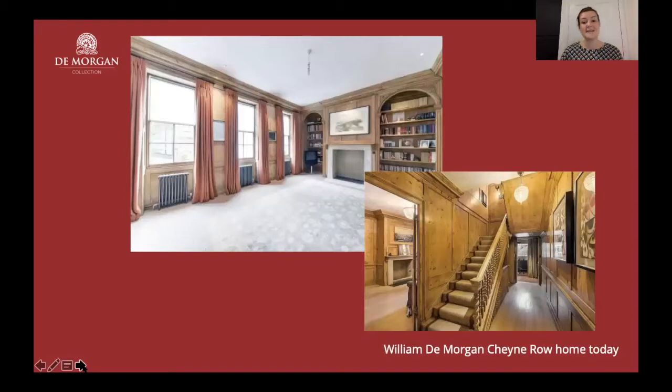We've seen Carlyle's house. This is actually the interior of William De Morgan's home on Cheney Row, which he lived in with his mother, Sophia De Morgan, and sister Mary De Morgan. And you really get a sense here that it's not an ideal space to be running a pottery from.